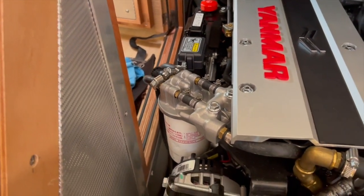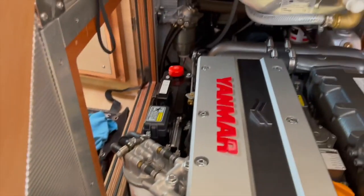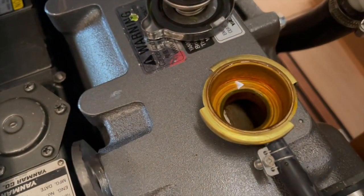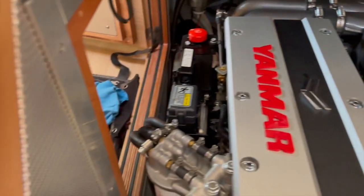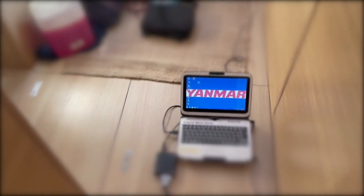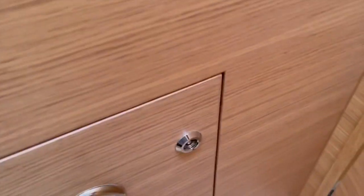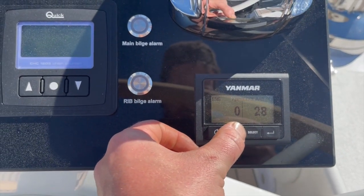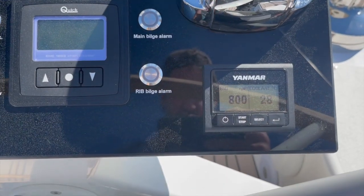So I'm gonna let that pump do its job now for a little bit, and then I'm gonna start it up. But I still have to fill a little bit of water here, and probably a little bit more oil on the engine as well. So now it's basically just about hooking up the computer to see if the engine is feeling all right. So everything checks out on the computer, so I think I'm just gonna pack up and I guess it's on to the next one.